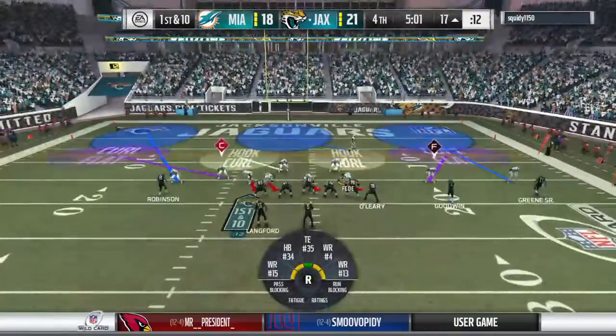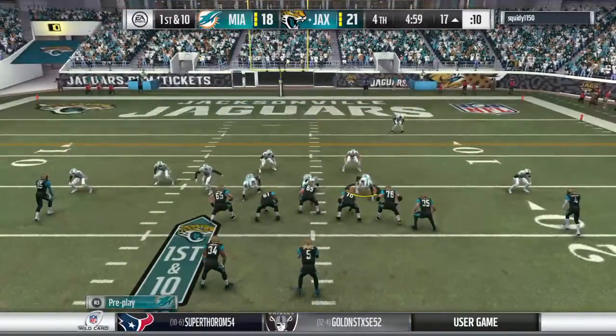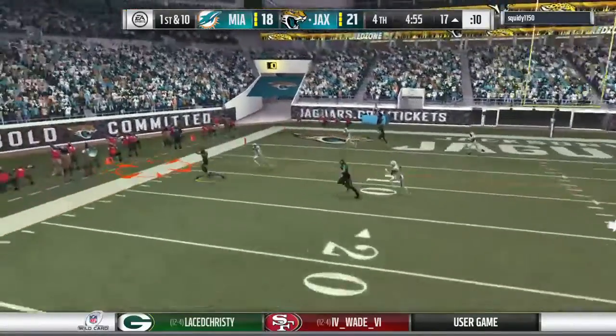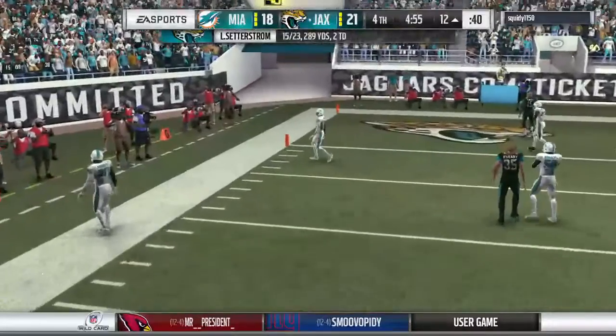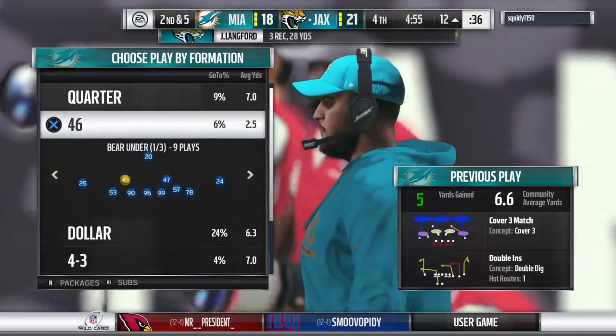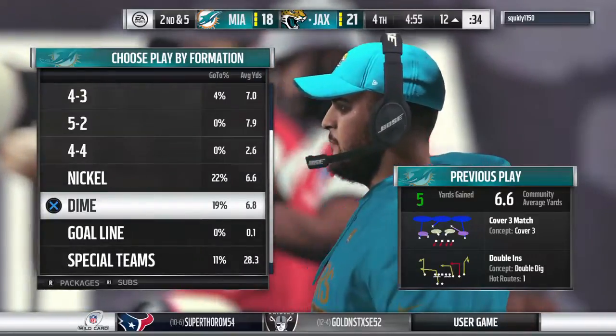Possible run anticipation here as the D-line sandwiches together. From the red zone now, they'll look to throw. And he'll be out of bounds, taking it just shy of the 10 at the 11 or the 12. 5 yards on the pickup, and that'll make it a 2nd down.